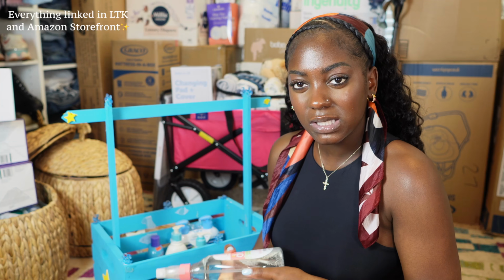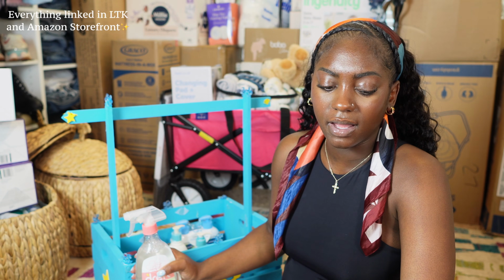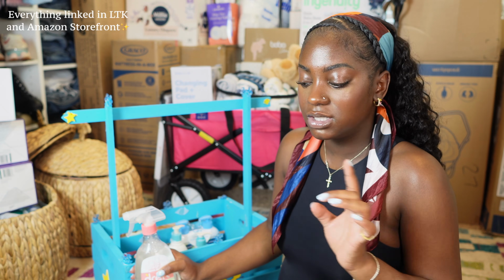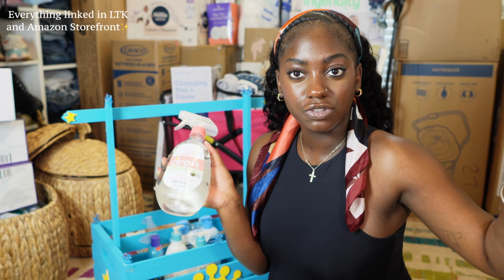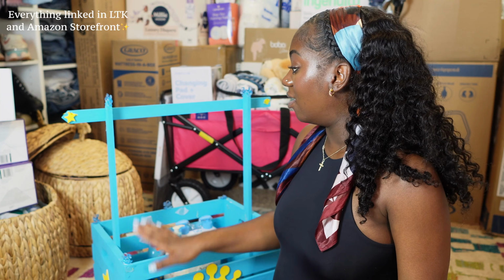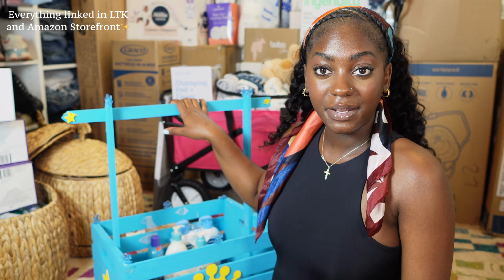I may not use the scent boosters too early on because I've heard babies shouldn't be around fragrances and stuff like that. I don't think it's a strong fragrance, but I might steer clear just for now. But this is their laundry stain remover, and then in the laundry room I also have the scent booster and the detergent. So I think that is all for bath time stuff and just overall grooming stuff. So let me put everything back in here and then let's get into feeding.